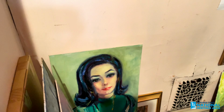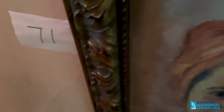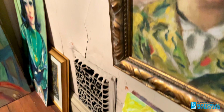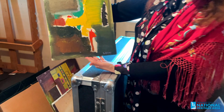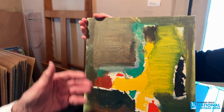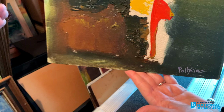But again, if Andy Warhol did this and put his name on it, it'd be worth $500,000. So the people didn't get that Polly thing. $500,000, a little bit less.